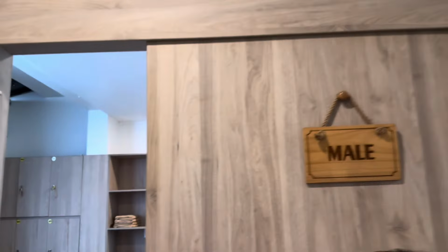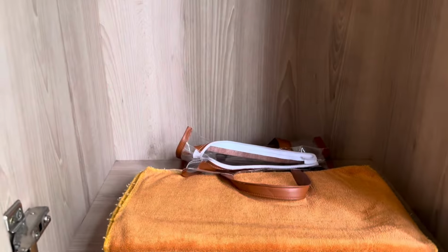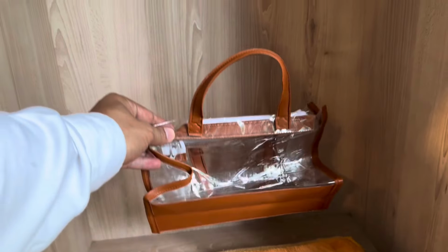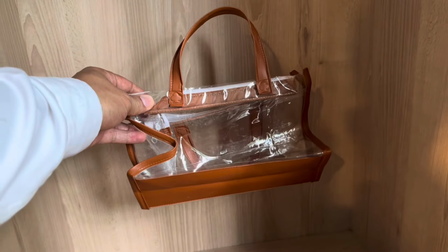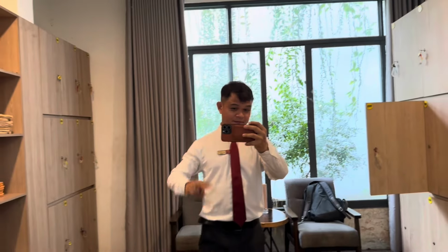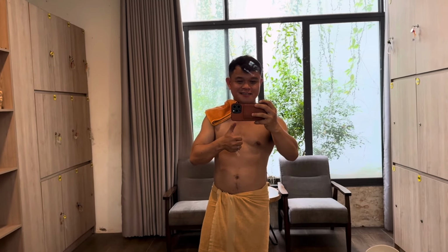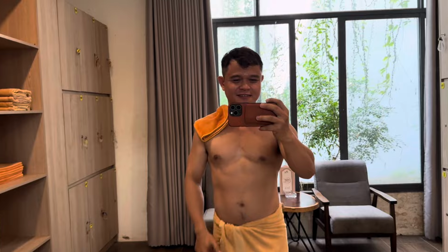So there's the male changing room. It's really nice to look at because the windows are open and there are trees outside. It's clean. The towels also smell nice. And the color, I like it so much. This is like my second home. The lockers are big as well, and I'm ready. Let's go.